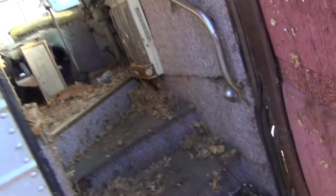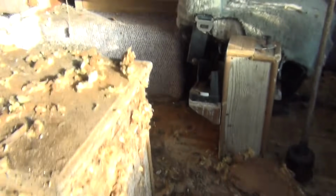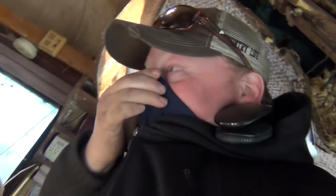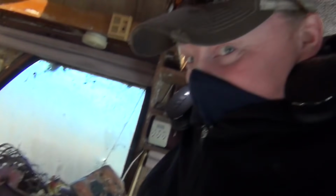All right. I don't think this thing's going to be HIPAA compliant. Believe it or not, they got an air compressor going to the suspension, trying to keep the suspension up in the air. There's quite the pile of rat compost in here. All right. Well, I want to be a little careful on the floors because I don't want to go through. But it's like 40 years worth of rat poop.